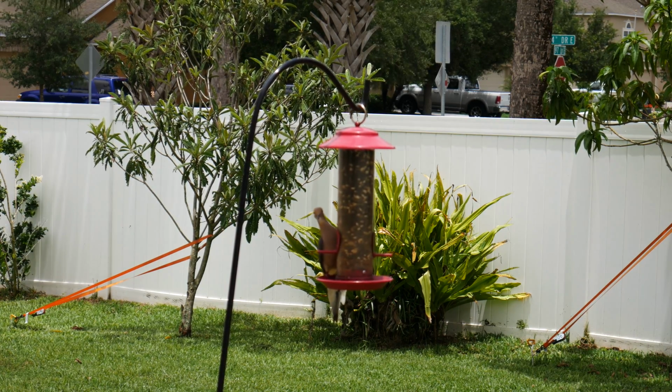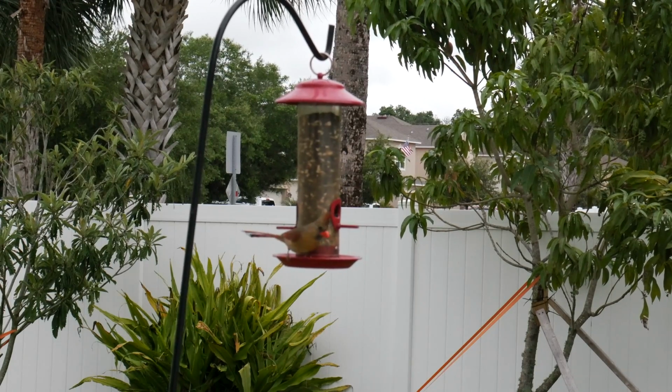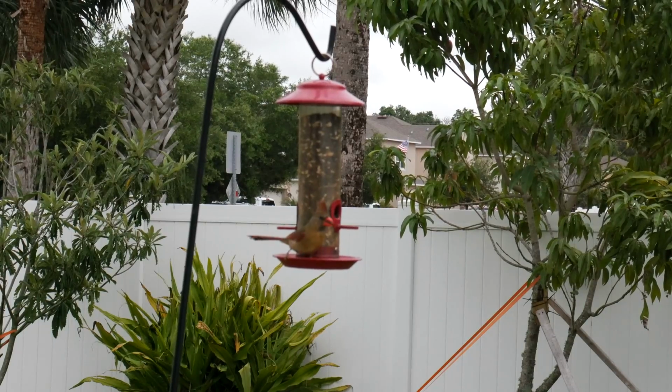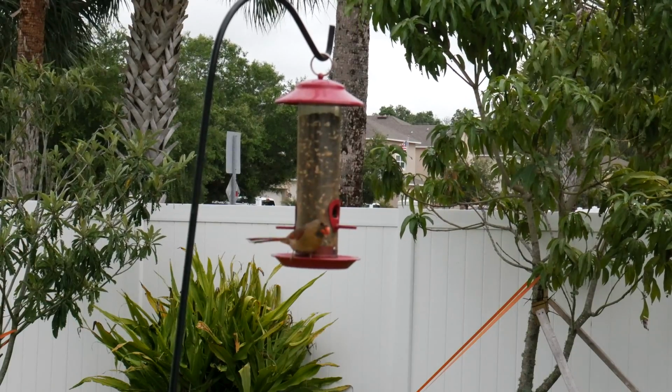So some of the other species that we will attract to our backyard, like this guy here, this is actually a female cardinal that lives here in our yard. We have a male cardinal as well that comes around. He's a little bit more skittish, but she comes to the feeder quite often and feeds as well.